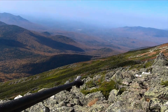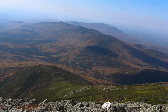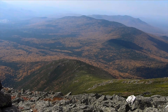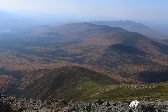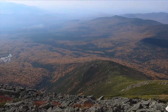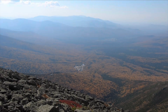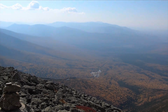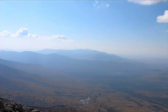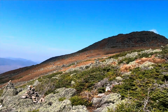Actually, you can see a person out here. We're going to come down here, and then along the edge of this, you can actually see the trail right in the trees. Well, it's not even trees. Yep. And then looking back at the Marshfield Station, the base station for the COG, and over the Southern Presidentials. All right. And back up to the side of Clay.